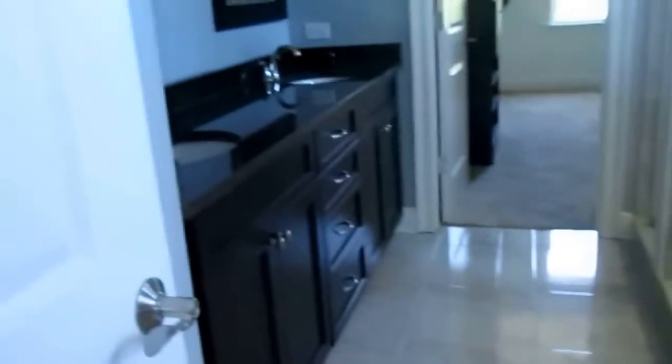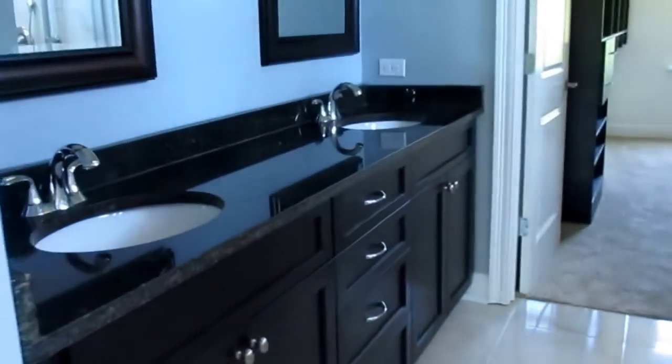Tray ceiling and crown. Recessed lighting. Window in the water closet. Double sinks. Linen closet. Very nice oversized shower.